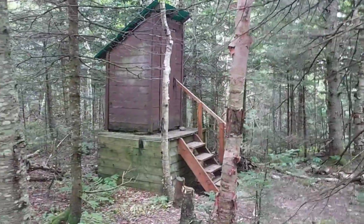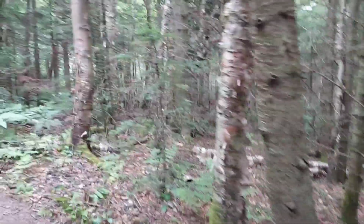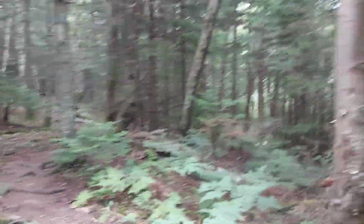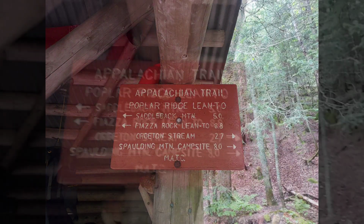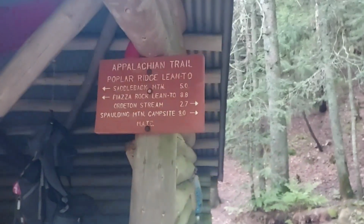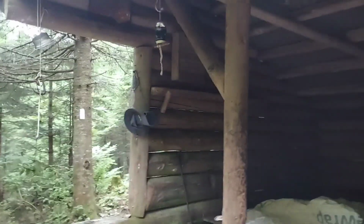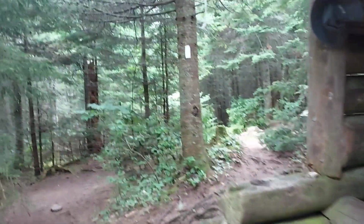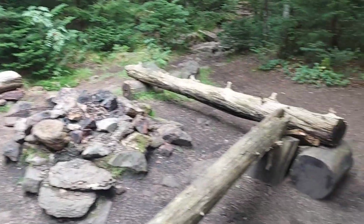It's 4:15. Should mean I made better time than I expected, and it looks like I've gotten to the shelter. Or I can't be very far. All right, still only about 4:15. This is the Poplar Ridge Lean-To, one of the oldest lean-tos in Maine. Mr. One Throw's here, and I'm gonna make a fire, make dinner, and go to bed.